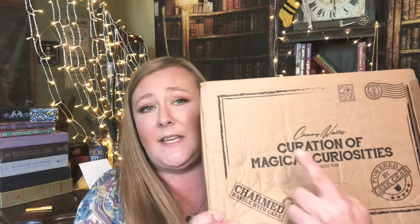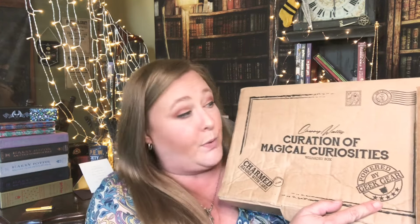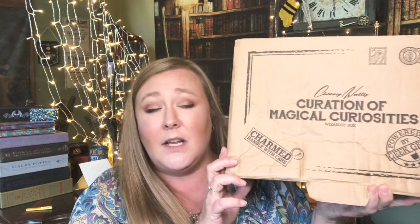So it honestly would have been really, really cute if the box wasn't completely crushed. So we see Cherry Wallis's signature right here. The Curation of Magical Curiosities, Wizardry Box, powered by Geek Gear. So that is who put it on. And this box is really cute. It's meant to look like a piece of mail or a parcel or a package. Charmed, handled with care. So it is cute.